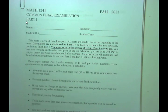The final exam is made up by a committee of people who are not teaching Calculus 1 this particular semester. So to be on this particular committee, you can't be teaching Calc 1. So you've taught Calc 1 before, just not this semester, to make it fair. So there's no faculty member teaching Calc 1 who also made up the exam. So I have not seen the final exam. I will see the final exam at the same time you guys do when we open the little test booklet and start looking at it.